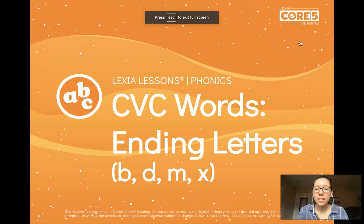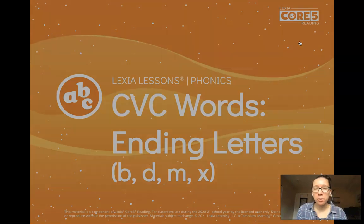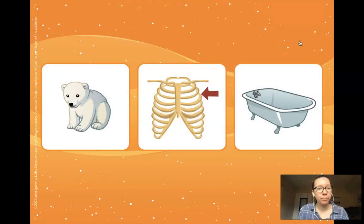So the ending letters that we're going to be looking at today are the letters B, which says B, D, which says D, M, which says M, and X, which says X. Okay, so we're going to be looking at CVC words that have one of these four letters at the end. Remember, this is not the first sound, but the last sound. And we're going to be looking at how they work together.